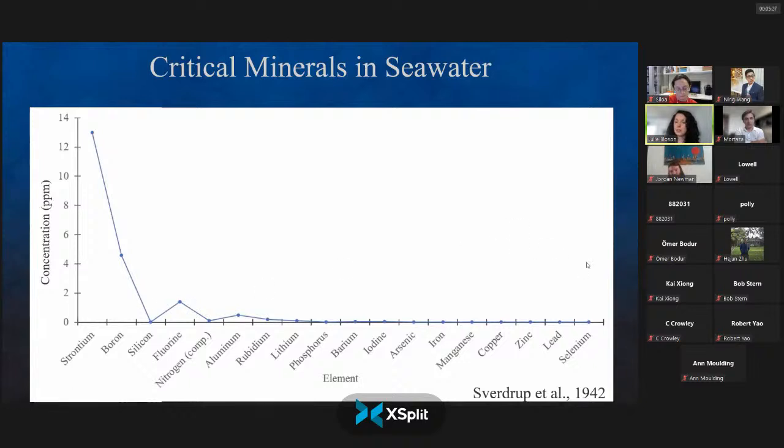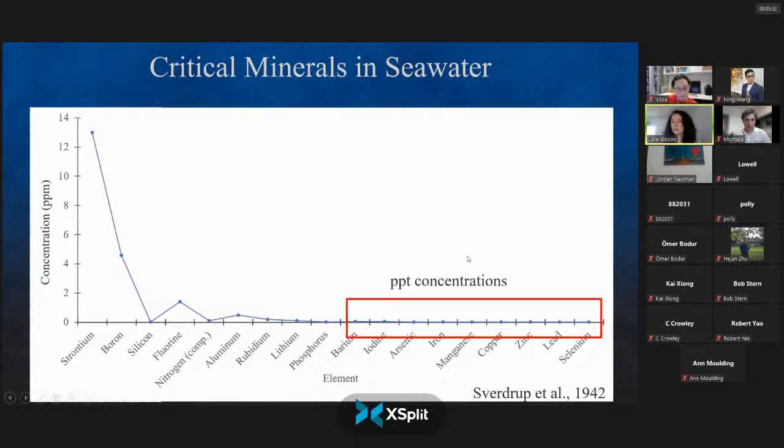So another thought is that we can get critical minerals out of seawater. They have tried for years to get uranium and gold out of seawater, same with lithium. These are in pretty low concentrations though. So here we have ppm on the y-axis and we have various elements on the x-axis. You'll see that we have strontium upwards of about 13 ppm and everything kind of starts trailing off towards the end. In this bottom set, we're in pretty small concentrations towards the end. These are just so diluted in seawater that they are just not economical yet.